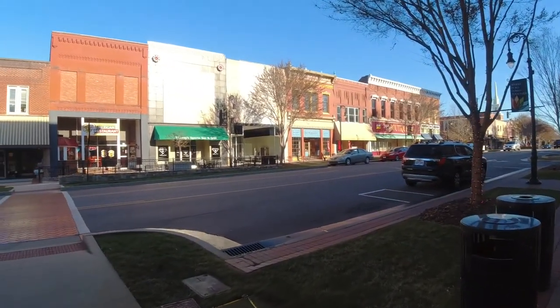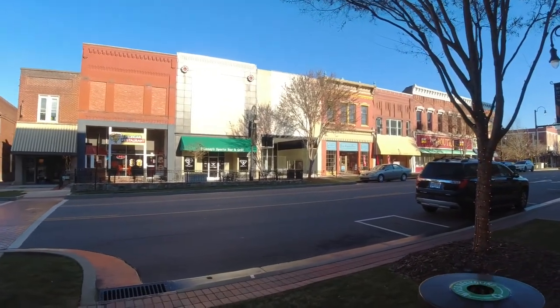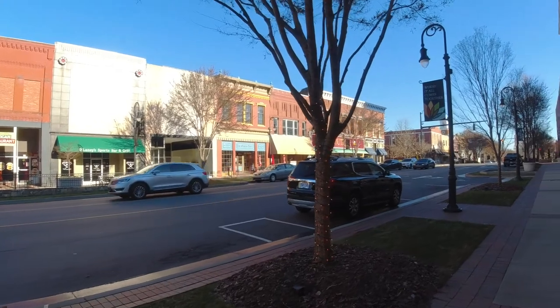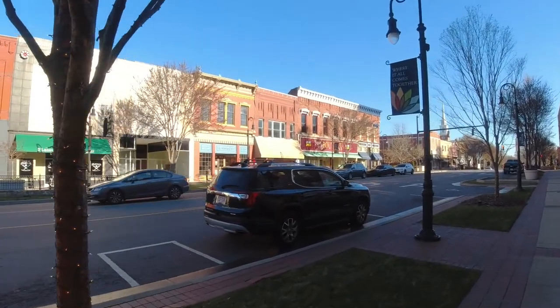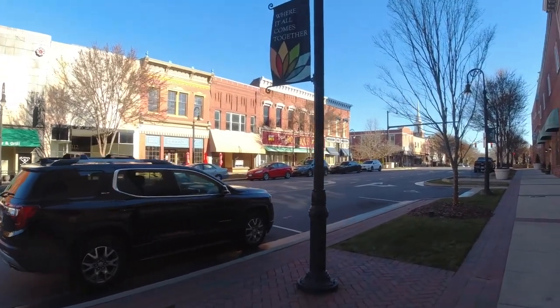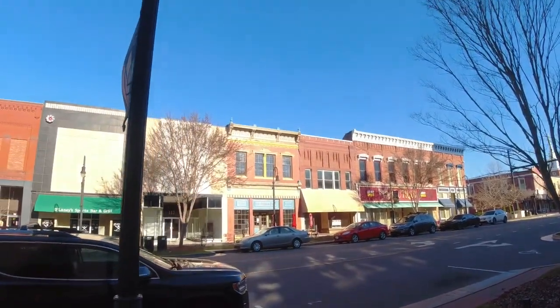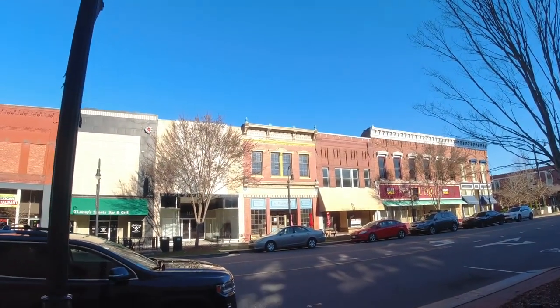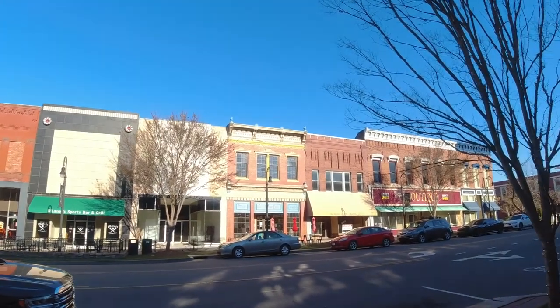Love these storefronts here. You can tell they date back. Some of these date back to the 20s. Heck, some might even date back to the turn of the century, going from the 19th century to the 20th century. So, early 1900s, easily. Just love that up there. See that pink building? I don't know if you can see it. It's Lake Mountain Coffee. So we do have coffee shops going on.